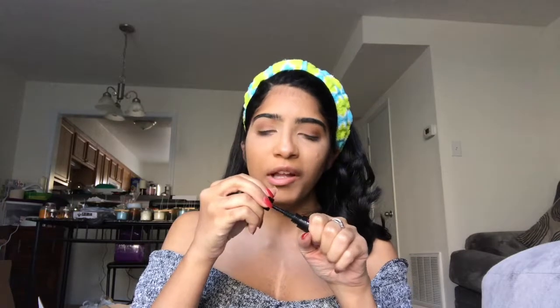I love when Sephora does the gift sets because it's literally bomb. Ugh, I love this mascara. You can totally see the difference, oh my god. I'm going to go on with my BH Cosmetics highlighter, so I can look like a glazed donut.